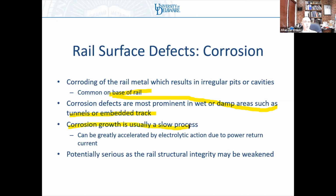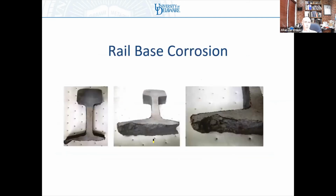Corrosion growth is usually a slow process, but not always. Again, it can be accelerated by the power return, and it can result in a loss of structural integrity and can also result in a crack that grows, as I showed you, a la Washington Metro.